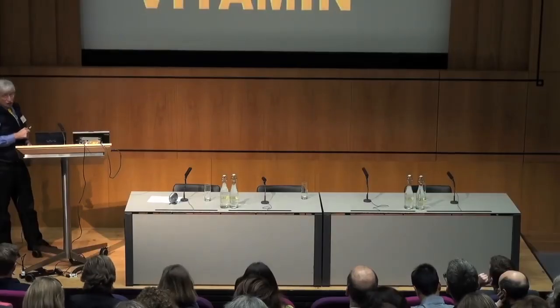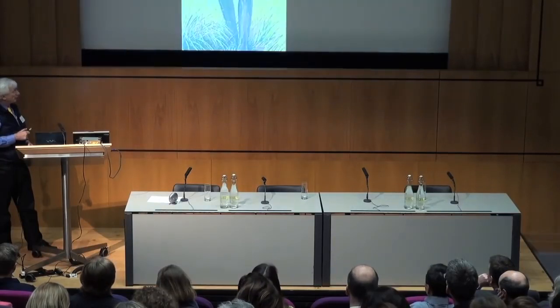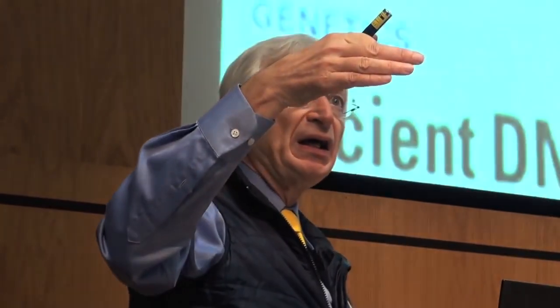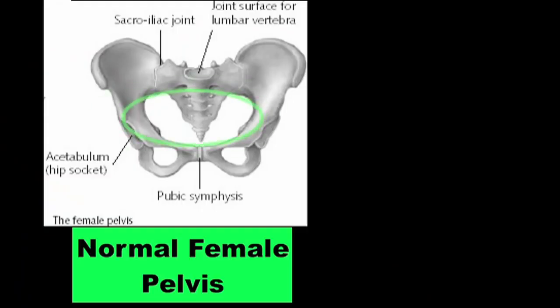So vitamin D is a sunshine vitamin. Whether you're amphibian, reptile, avian species, lower primate, we've always depended on sun for our vitamin D requirement. In fact, our skin pigment is perfectly designed for our environment. Now, I wondered about these dark-haired Neanderthals, how they could have survived in a northern European climate. And it turns out that their DNA has revealed that they were red-headed Celtic. In fact, the driver for evolution, for hypopigmentation, for why most of you have very little pigment is a simple reason. Here is a pelvis of a normal female.